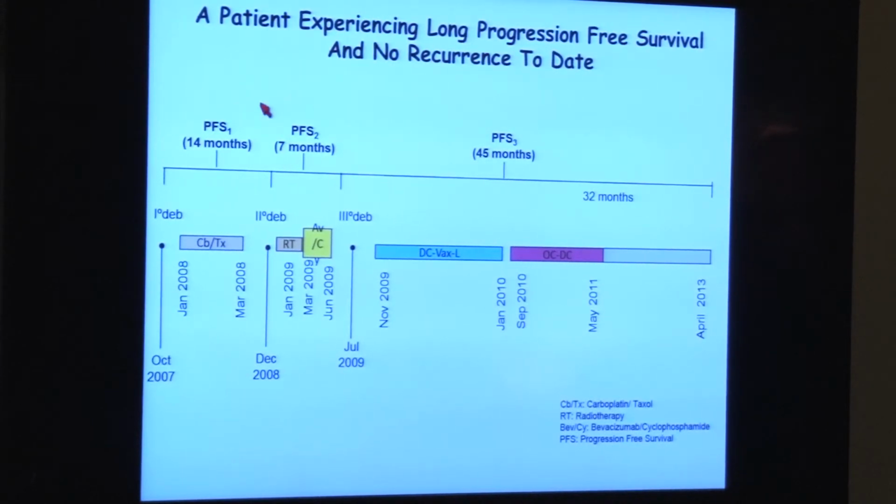For example, here's a patient who had her primary diagnosis in October 2007. She recurred within 14 months, even after surgery and chemotherapy. Then she recurred again within 7 months, also progressing on radiotherapy and chemotherapy. And finally, she was debulked again. That's a tertiary debulking performed at Penn. And we put her on our vaccine studies, the first and then the second. And now she has been 45 months disease-free, of which there's 24 months where she didn't even have vaccine to continue on vaccinating her. And to this date, she's still in great condition. So that's one example of our patients.